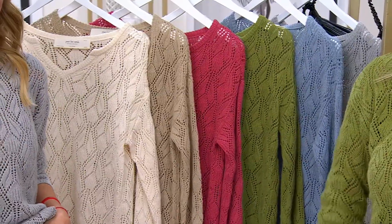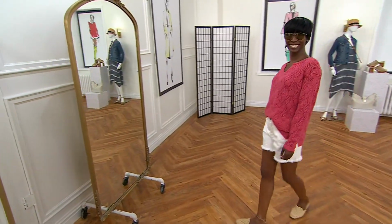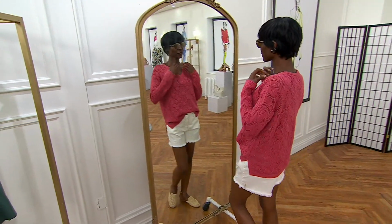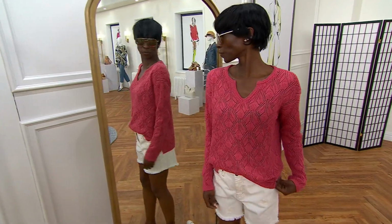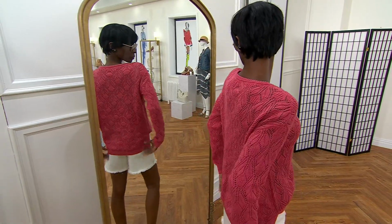This is a $99 sweater, especially if it's cotton. Of course, we are talking premium price points, and it's at $56 until the end of the day. Deanna is in what we call our dark rose. She's 5'8", she's wearing a double extra small.